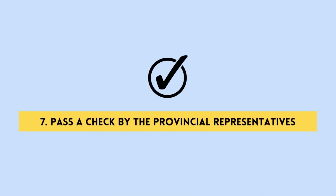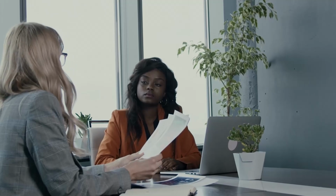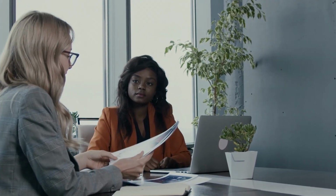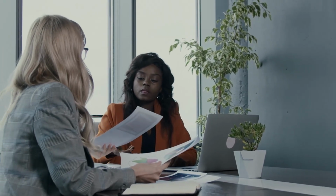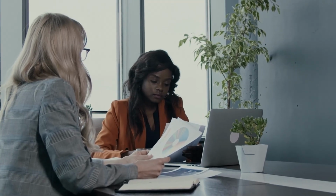Number 7, pass a check with a provincial representative. This typically happens either after the first 6 months or 12 months of you running the business. This is when a provincial representative from the Department of Immigration of the province comes in, checks whether everything functions properly, they check the documents, make sure that everything goes according to your business plan and you're not breaking any regulations, you're present there running that business.